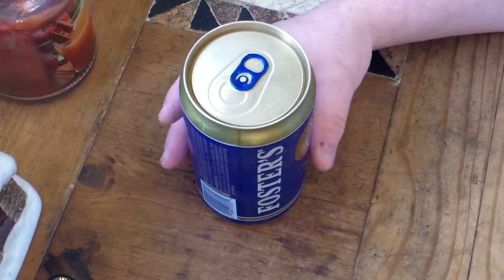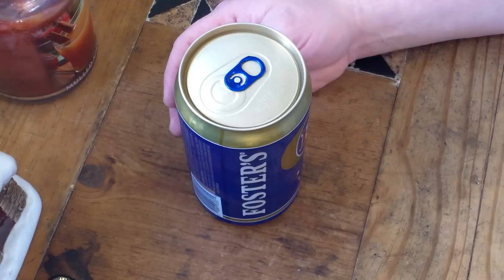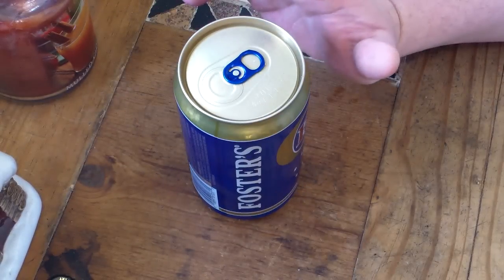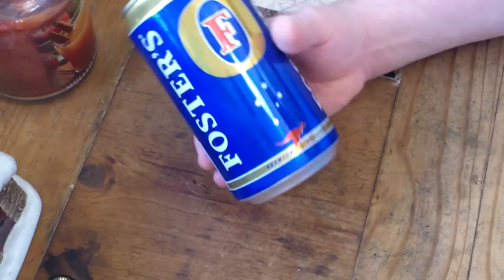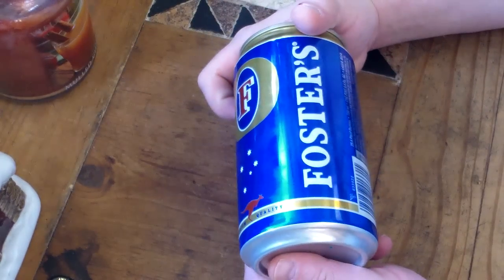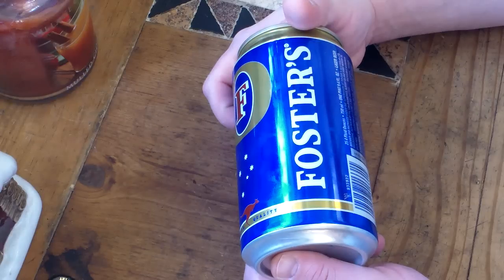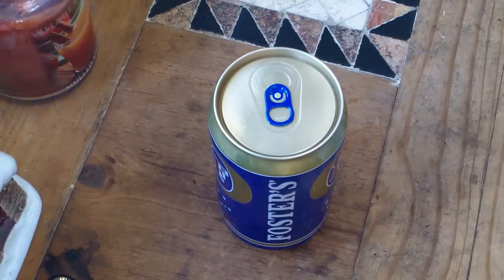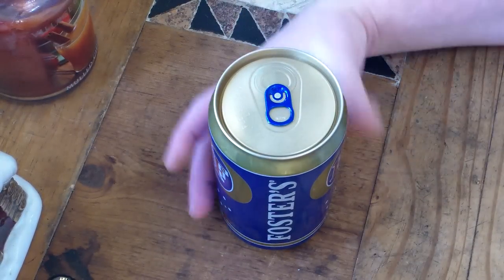Now, Foster's, I've been drinking Foster's oil cans since I was like 19 years old or something like that. It was always a treat to get these. I'm going to review it, but I know what's inside, and I know how good it is. It's actually a really, really good beer. How much is in here? I think it's 24 or 25 ounces. 25.4 ounces.